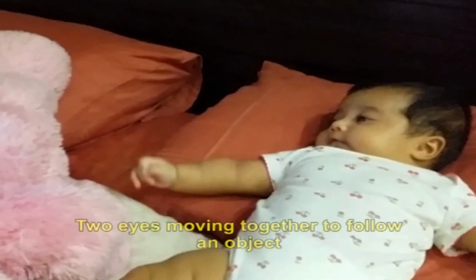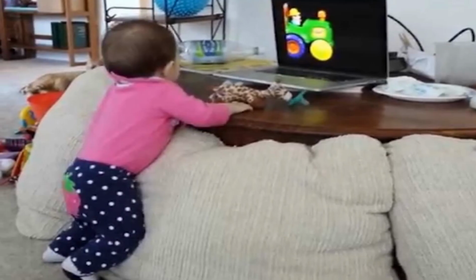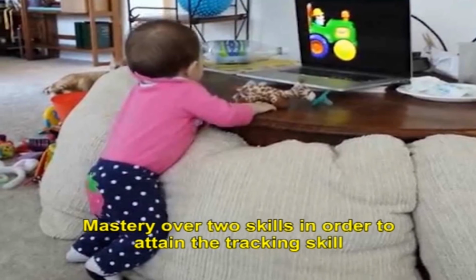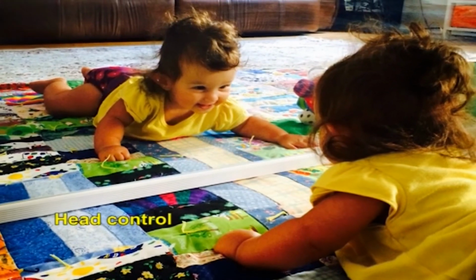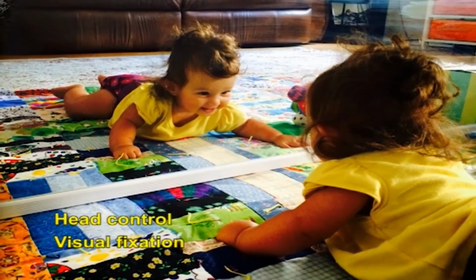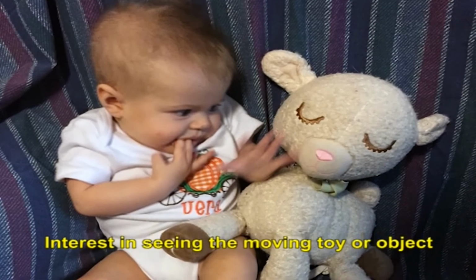Tracking means the two eyes moving together and following an object. The child should have mastery over two skills in order to attain the tracking skill. They are head control and good visual fixation. The child should have an interest in seeing the moving toy or object.